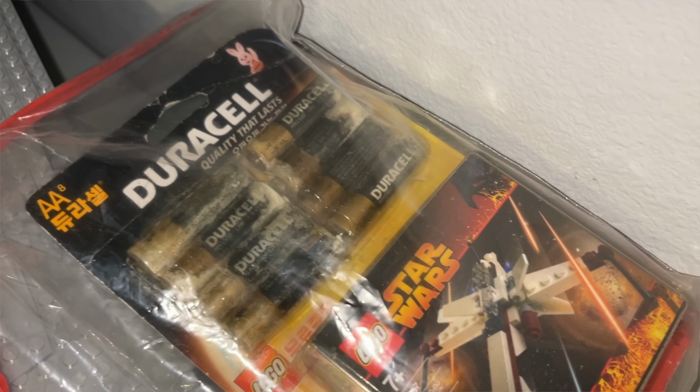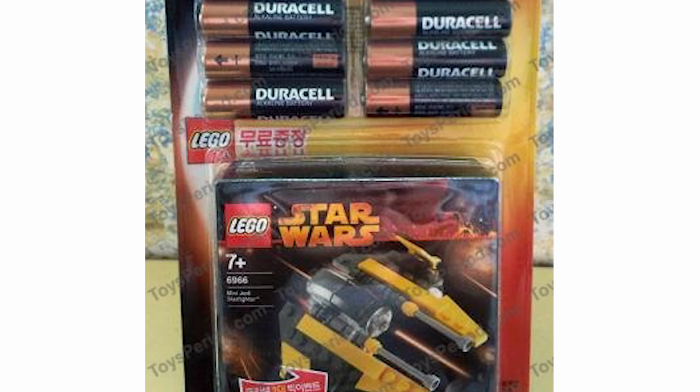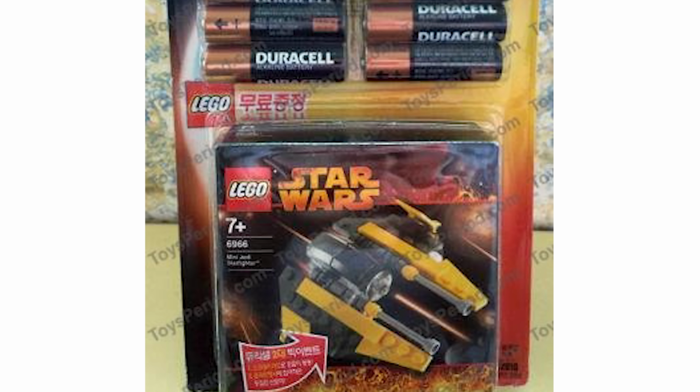I have only ever seen a couple for sale. The last one I saw for sale is the one that I bought. I don't think I've ever seen the Anakin Starfighter one for sale. I would love to get that to have the combo of them, but the deal is most people that would have had them long ago would have taken the batteries out. And if you're curious, inside of the box, I believe it's just the poly bag. I don't think there's anything special inside of the box, but I'm also not going to open my box to find out. So I just believe it's the poly bag inside.